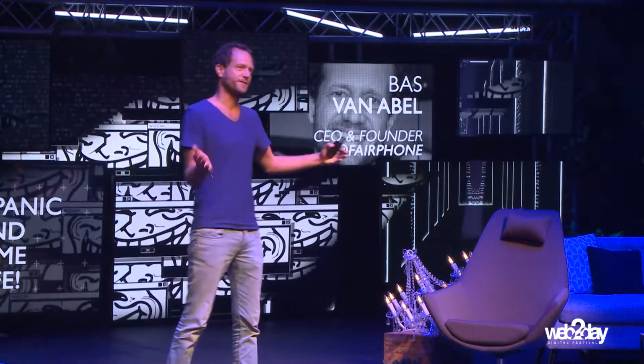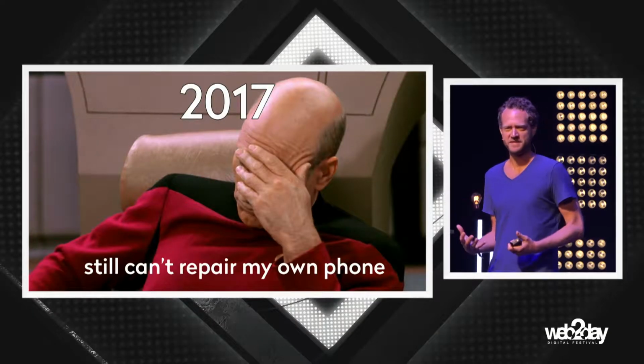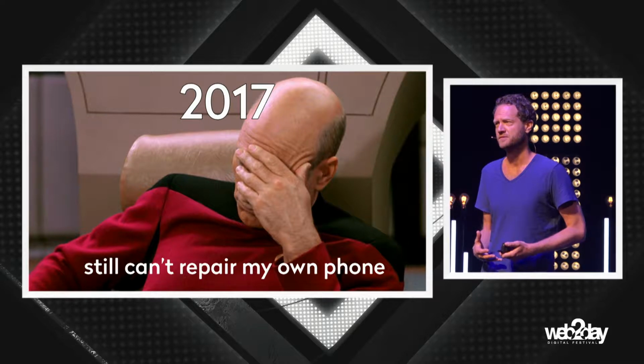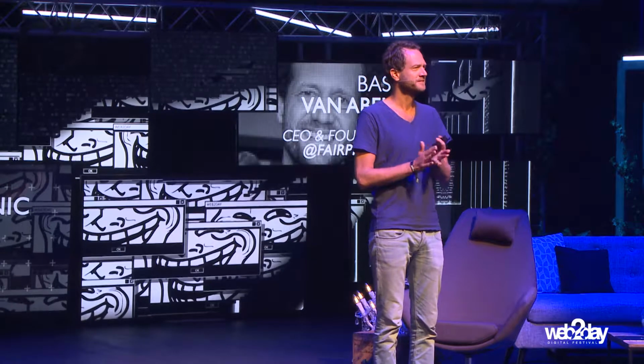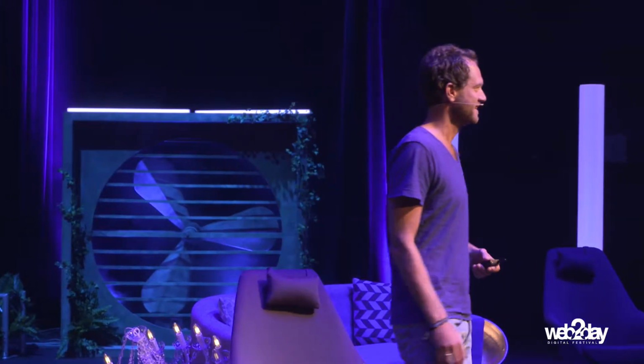And then these phones roll off the production belts, and then you have a phone in your hand, and you can't even change the battery. Is there anyone here who has recently replaced the battery of their phone? No one, I guess. Well, you have. Great. You don't have the thinnest, slickest, newest iPhone, probably.